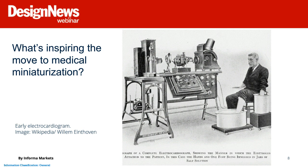So what we have here is, believe it or not, the original electrocardiogram. As we know, electrocardiogram is basically a graph of the heart's electrical activity, voltage versus time. Here's an image from 1911 showing how the electrodes are attached to the patient, who actually had to keep both hands and one foot immersed in jars of salt solution. Note here that the electrical systems used in this electrocardiogram take up about half of a small room.